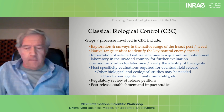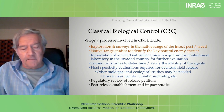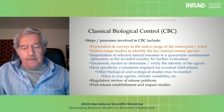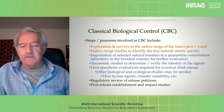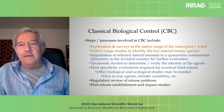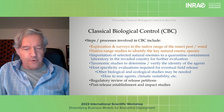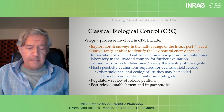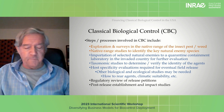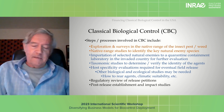Here, I just wanted to mention that classical biocontrol can be regarded as a series of complicated processes. And this really explains the long timeline that is generally necessary in order to see a classical biocontrol program through to completion. And Mark has again summarized these processes quite well. But they apply generally to almost all classical biocontrol projects.